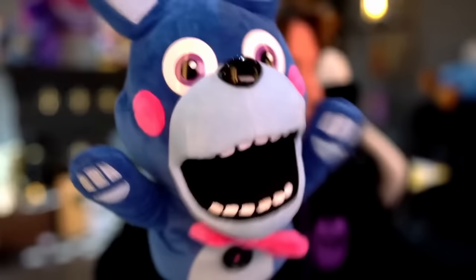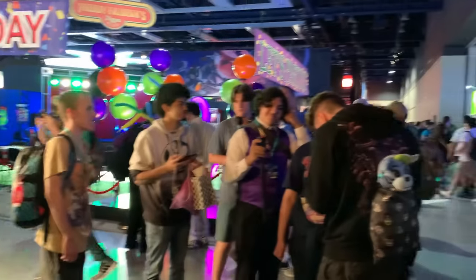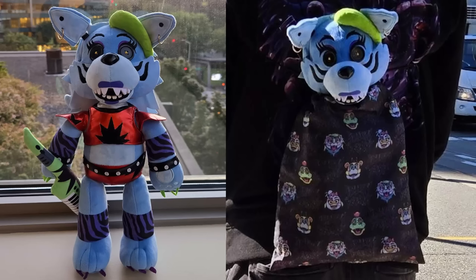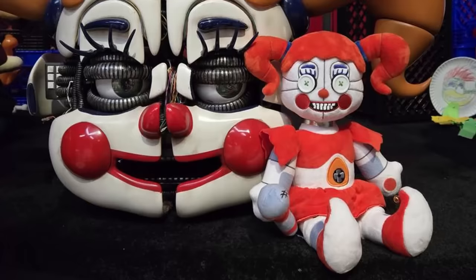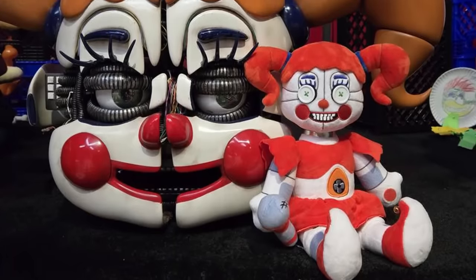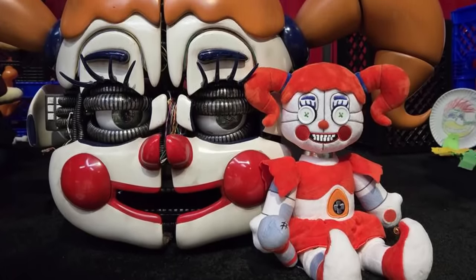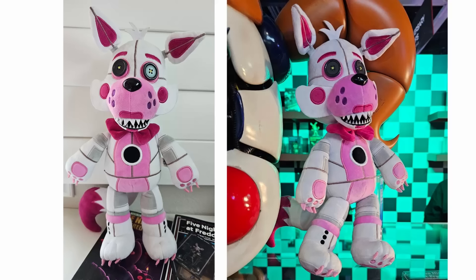Both of those guys look adorable, but we're still not done with Hex, because if you were at PAX West, you may have seen Dawko carrying around some extra Hex plushies, with one of these being an updated prototype for the Roxanne plushie, as well as another look at the upcoming Circus Baby plushie. It actually looks like the real Circus Baby's kind of side-eyeing the plushie of Baby. But then, of course, the main attraction from Hex at PAX West was the brand new Funtime Foxy plushie.